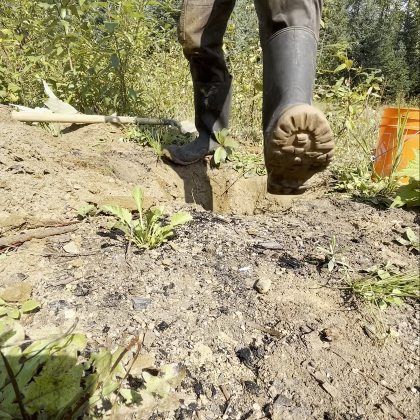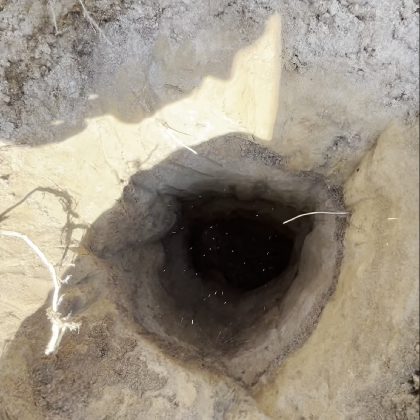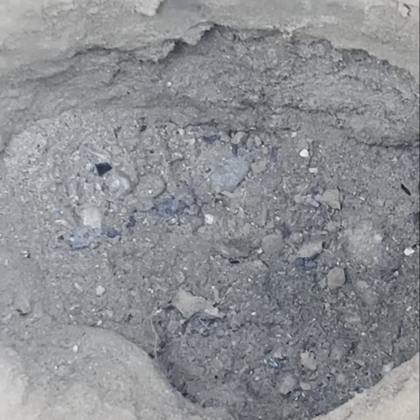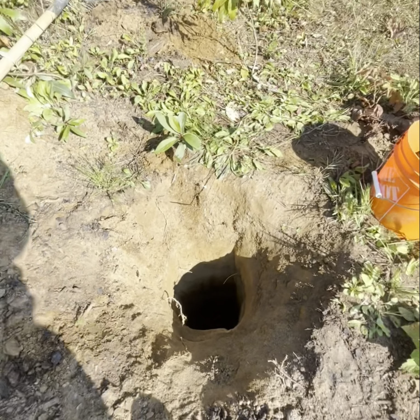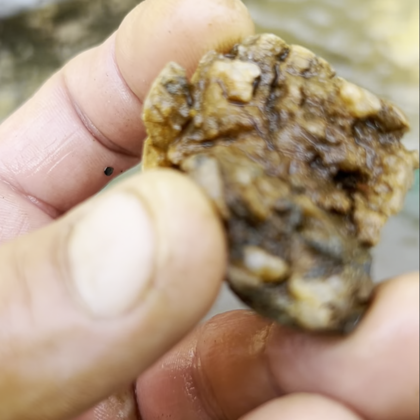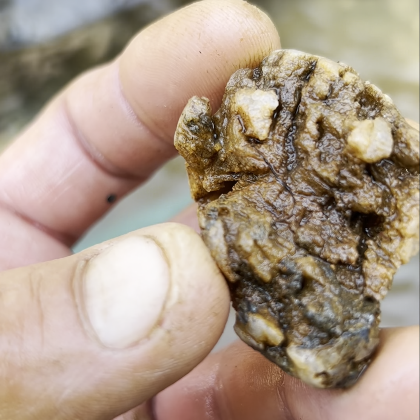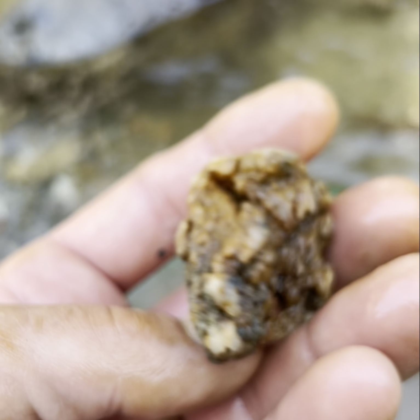Okay. There's the hole. Just starting to get gravel. Just found this one in the ground. Nice rock.